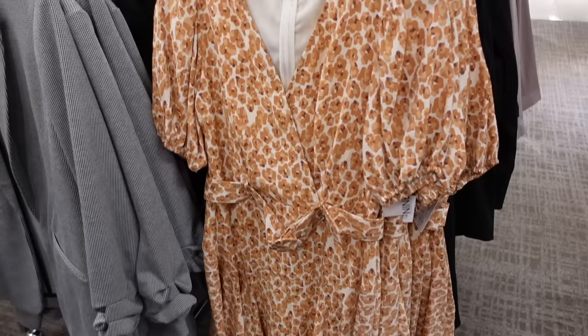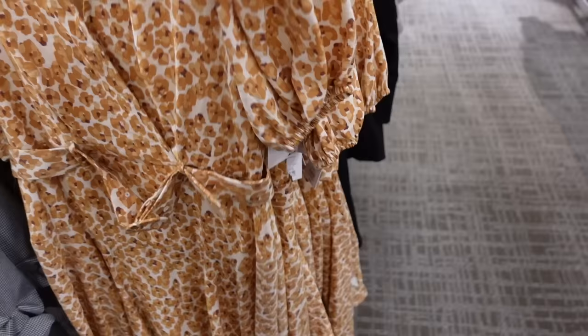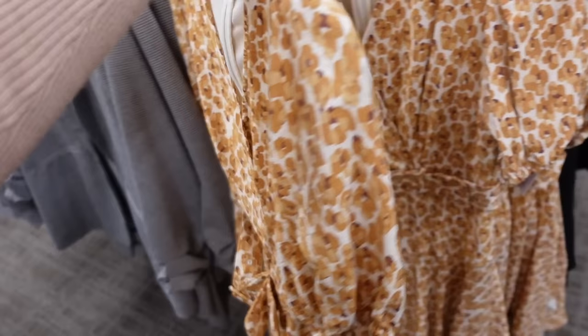First thing I'm seeing are these balloon sleeve wrap style dresses from Nine West, in a lightweight material with a little shoulder detail. It has the hook and eye closure, but it is a faux wrap with the belt. Nice and flowy with the zipper on the back. Comes in this leopard kind of floral look, also the black, and they're regularly $60.